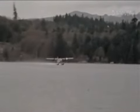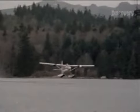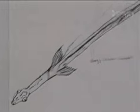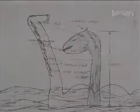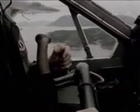None of the witnesses in the survey were professional artists. But it's clear enough from the drawings in their questionnaires what they thought they saw. This is John Andrews' sketch of his sighting. Margaret Stout saw this in 1961, and David Miller saw this creature off Discovery Island.